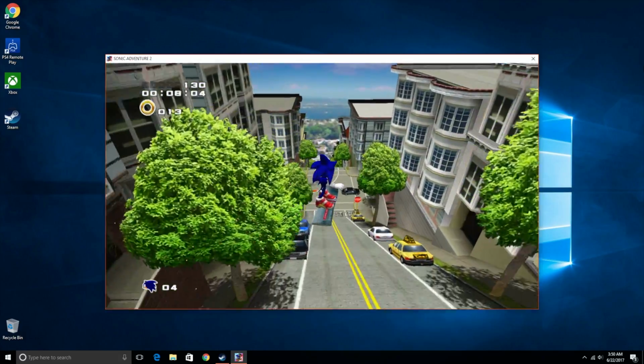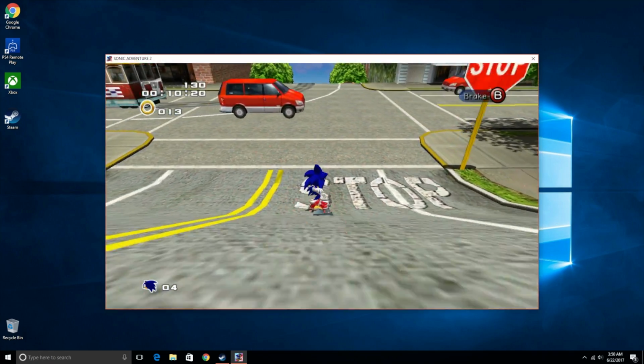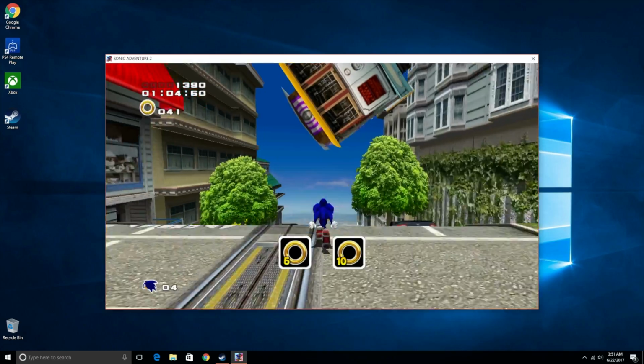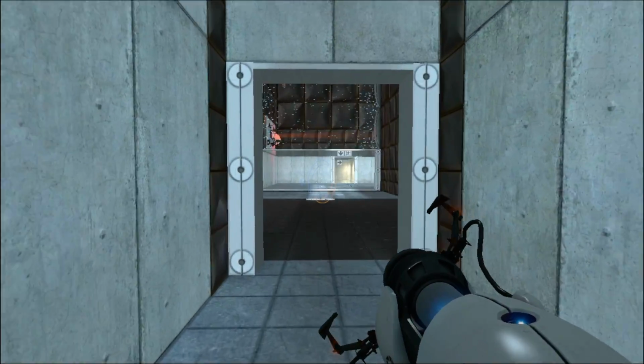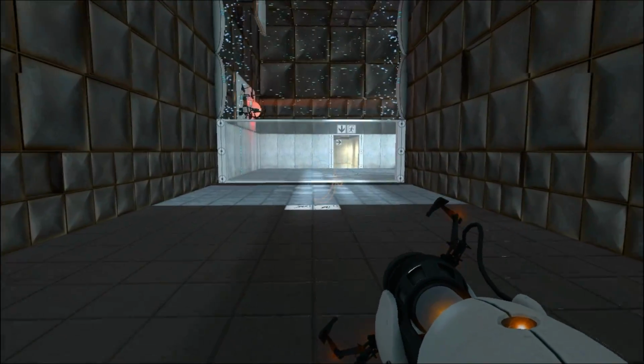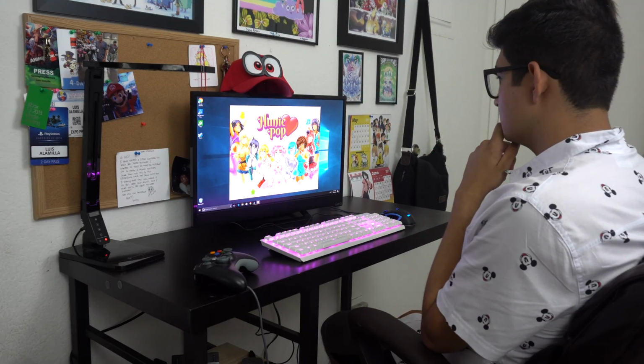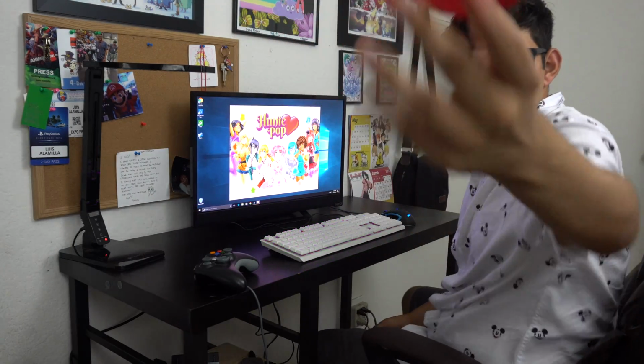Sonic Adventure 2 Battle, which was the Dreamcast to PC port, ran pretty solid at 720p, but once at 1080p it started to lose a bit of frames. Valve's classic game Portal was playable at 720p as well, but just like Sonic Adventure 2, it started to lose a bit of frames at 1080p. Now after testing out all those games, I went to the most graphically intensive game that's in my Steam library, and surprisingly, Honey Pop ran really well on the Access Plus. That game is graphically intensive in other ways.